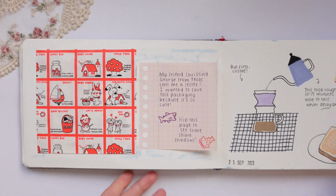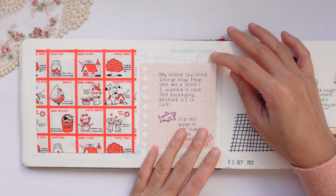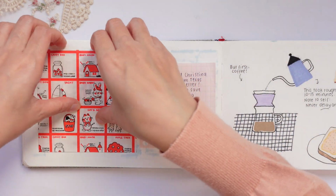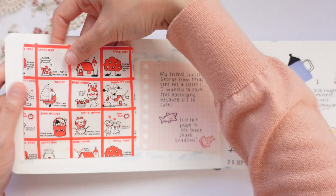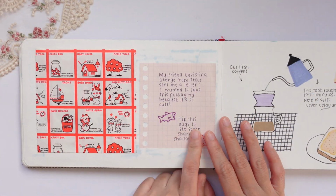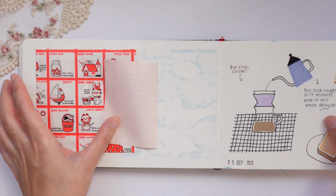And then on this page, I got a letter from my friend Christina. She lives in Texas. And in the letter is this really cute paper bag. So I just pasted this paper bag here. And then it says here, flip this page to see some shark shadows from my previous painting here.